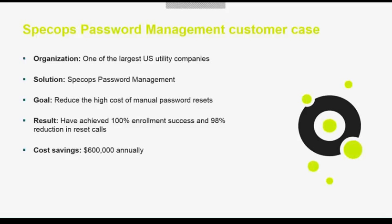And they've actually reduced their number of service desk calls associated with password management by 98%. And how we do that, it's important for me to note, first of all, that enrollment success that you see there, that doesn't come on its own. If you don't encourage users to leverage a tool like this, you will not see enrollment success as high as 100%.